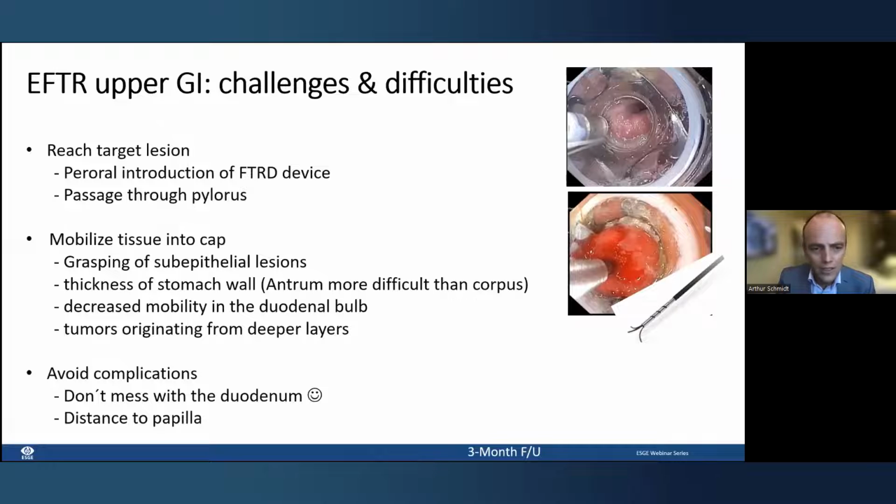Now, the resections in the upper GI tract are, I think, different to those in the lower GI tract. We have to face different challenges and difficulties. The first challenge is to reach the target lesion. We have two anatomical obstacles for introduction of the device. The first is the upper esophageal sphincter, and the second is the pylorus. So this can sometimes be difficult, and I will show you some examples later.